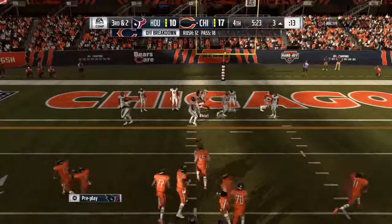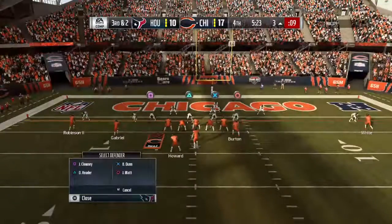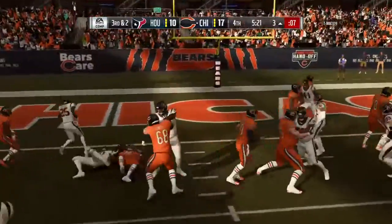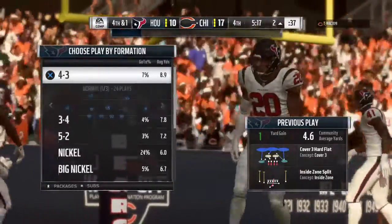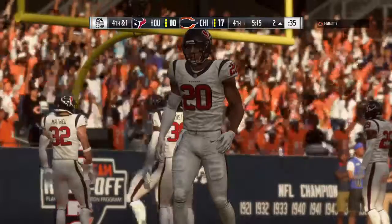The Bears on 3rd down. They've converted 3 times in 8 chances. Here it's 3rd and 2. They'll try to run for it with Howard. And he'll get him a bit closer as he's down to the 2-yard line. He needed 2, he got 1, and that's going to leave him with 4th down at a yard.